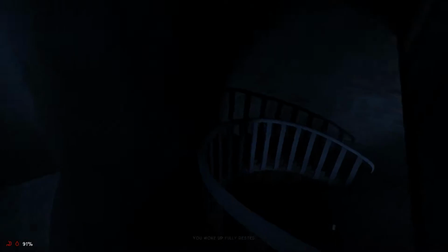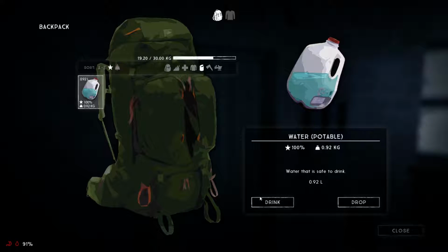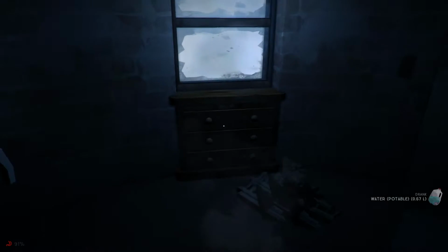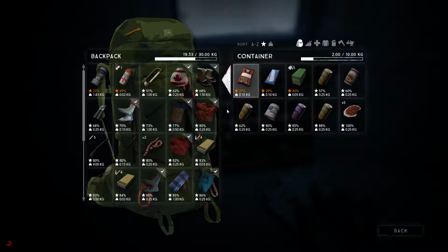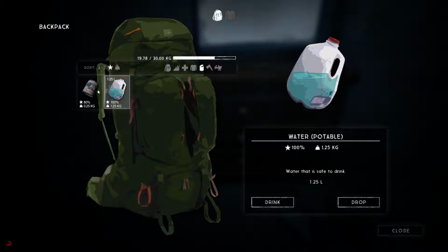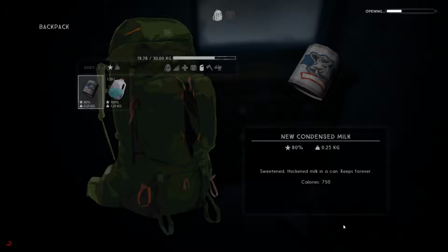I was hoping it would get rid of the extra cold bit that is normally right at the start of the morning, but it would seem not. So we'll take a water bottle. Oh, sorry, we'll just have this condensed milk. I could eat anything right now.